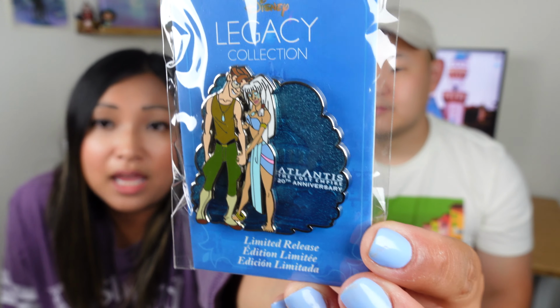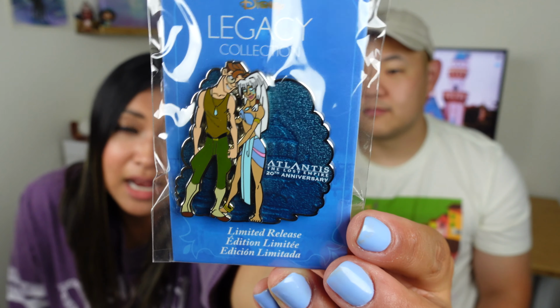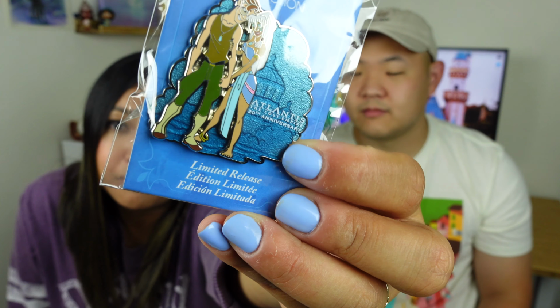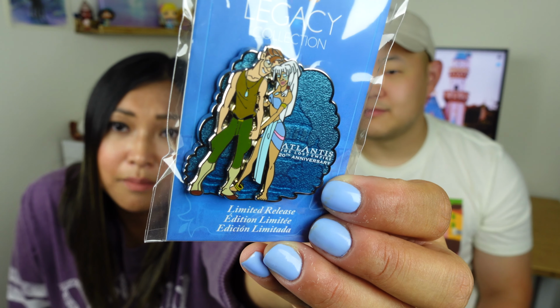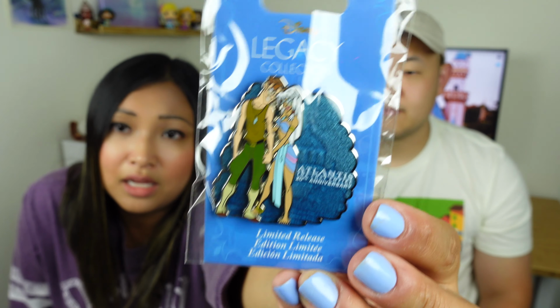And then I also picked up this Legacy Collection Atlantis pin. It's for the 20th anniversary limited release. The Legacy series has been going on for quite some time and I never really liked any of them until this one came out. I love this pearlescent thing that's going on in the background. It's pin on pin with Milo and Kida as the top pin. And yeah, I guess we have a mini Atlantis collection.